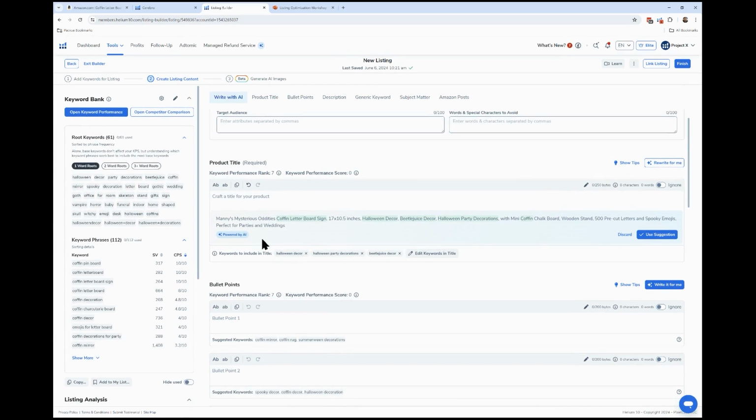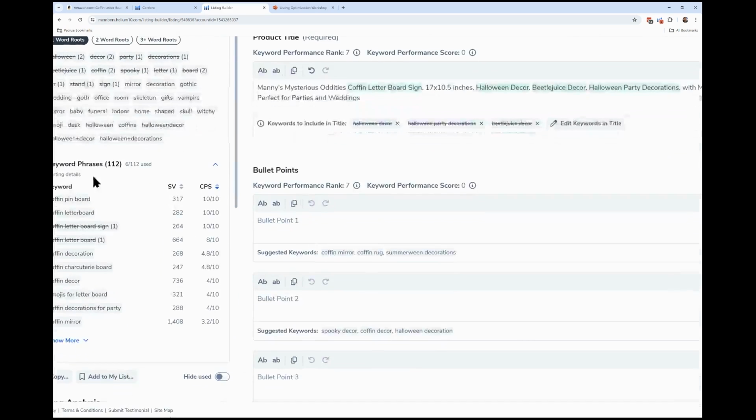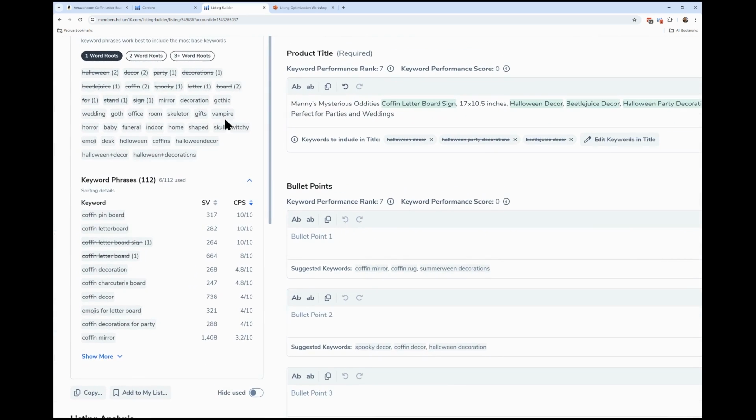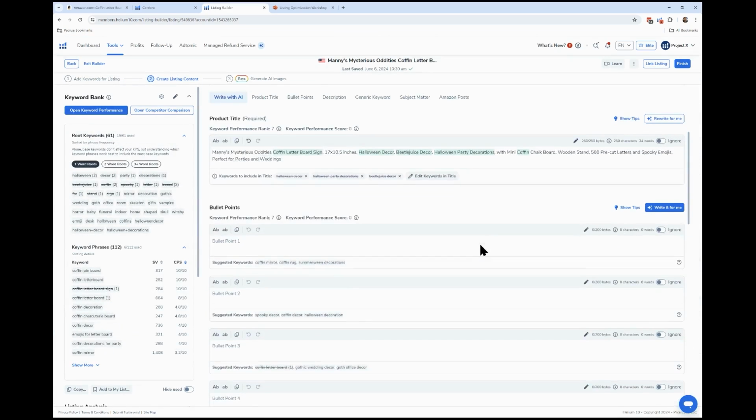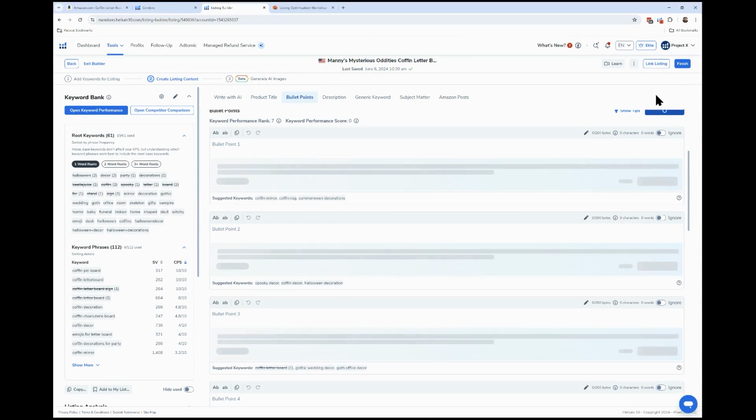And now I can see that once I say use suggestion, look at this. I was able to knock out a lot of my individual keywords. And that's basically how I do the rest of the listing, guys. What I'm going to do is just say, hey, write it for me. And now AI is going to give me some suggestions.